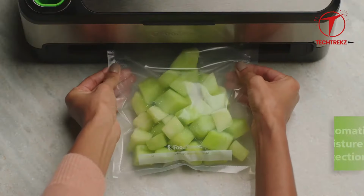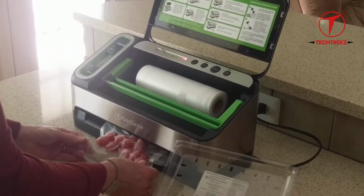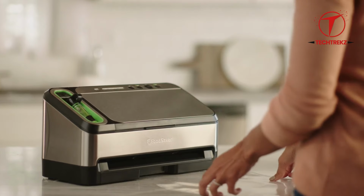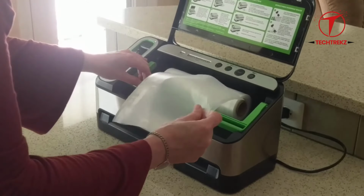This handy device features automatic bag detection and sealing for a quick and easy 2-step process. The versatile handheld sealer also works with food-saver zipper bags, canisters, and containers, and can even marinate food in minutes.